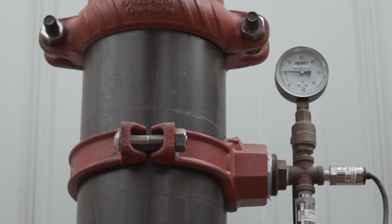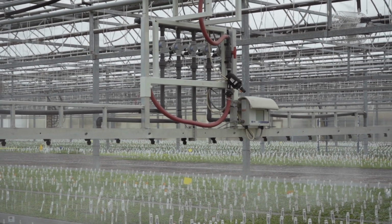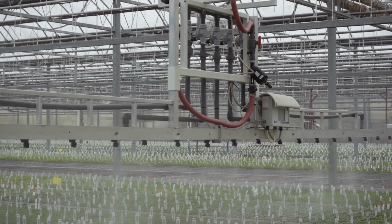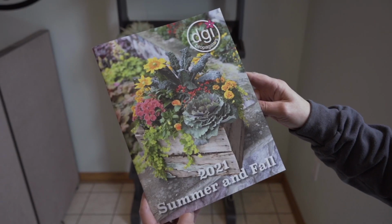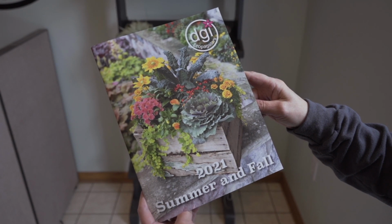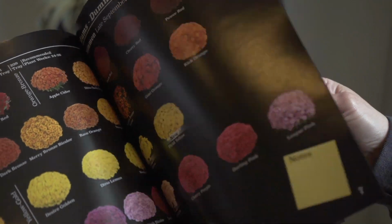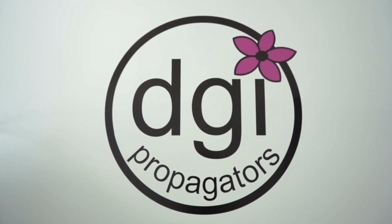We heat with a hot water boiler system, water with computerized water booms, light with grow lights, and fertilize with inline injectors. We create a catalog every year, and the catalog is used to sell our product. Our products are sold to greenhouses and garden centers who continue growing them until they are ready for your yard.